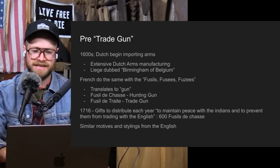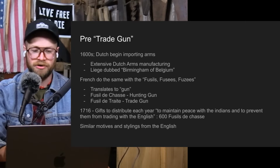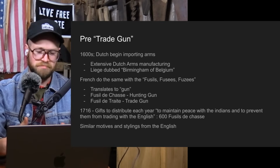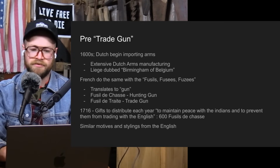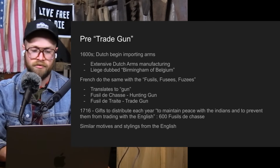In 1716, there's a note from the French about gifts to distribute that year to, quote, maintain peace with the Indians and prevent them from trading with the English. So already in the early 1700s, we're seeing a little bit of this commerce back and forth happening between these European countries here. And the French had marked 600 trade guns to trade with the Native Americans for that time.